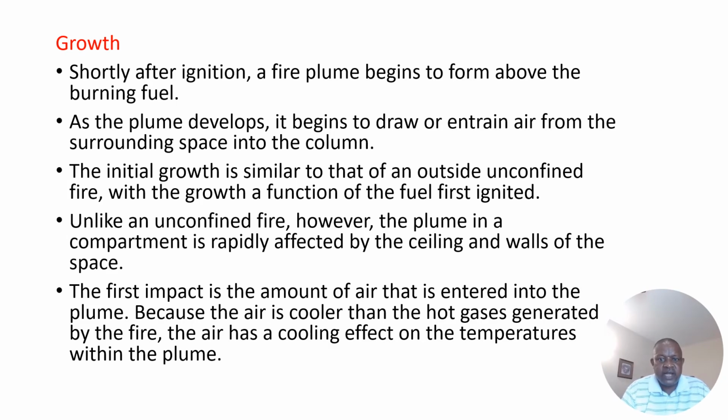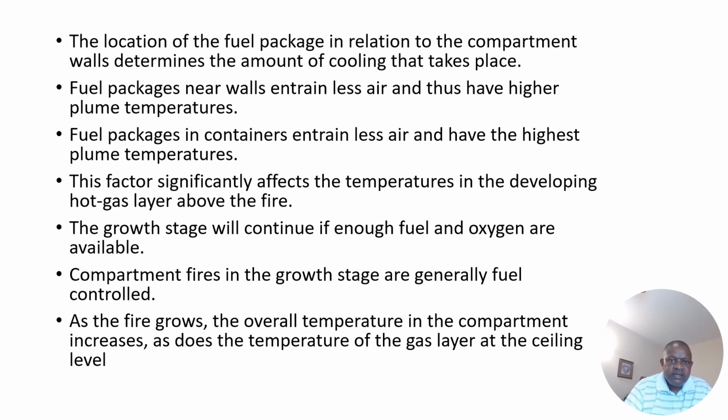Because the air is cooler than the hot gases generated by the fire, the air has a cooling effect on the temperatures within the plume. The location of the fuel package in relation to the compartment walls determines the amount of cooling that takes place. Fuel packages near walls entrain less air and thus have higher plume temperatures. Fuel packages in corners entrain even less air and have the highest plume temperatures. This factor significantly affects the temperature in the developing hot gas layer above the fire.